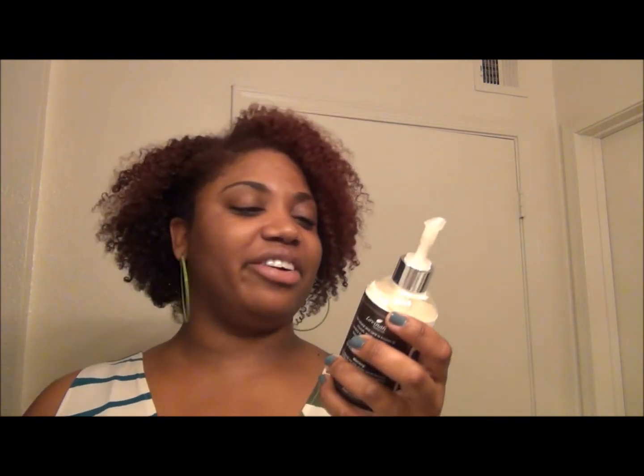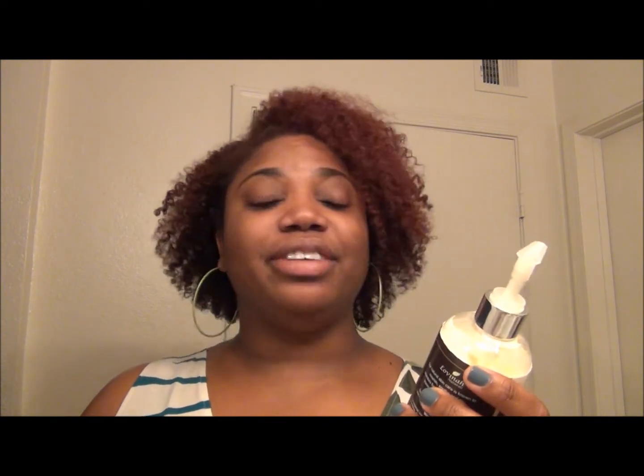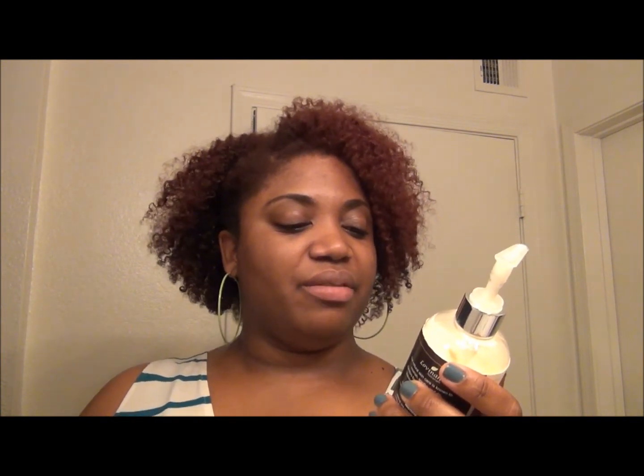I love how the ingredient list says, handcrafted with love: aloe vera juice, vegetable glycerin, shea butter, emulsified wax, sunflower seed oil, olive oil, cocoa butter, coconut oil, vitamin E, vanilla oil, rose oil. Like, what else do you need in a lotion?